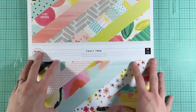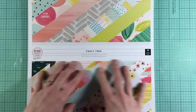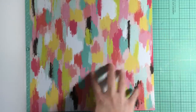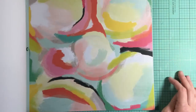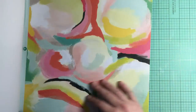All right, so let's go with the paper first. This is the 12 by 12 paper pad, and it is gorgeous. It's fun. The colors are so bright, and it screams summertime to me. I love it. So we're going to flip through. Beautiful mint green color. Right off the bat, I'm in love. Really beautiful paint, abstract, kind of brush strokey paper. I love the color combos. Ooh, that's pretty. So floral. Once again, it's like a watercolor brush stroke. Looks like oil paints or oil pastels. Really, really pretty.